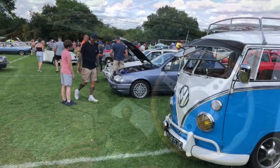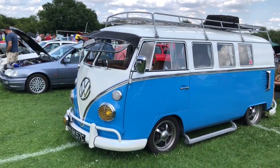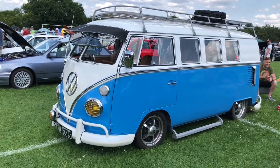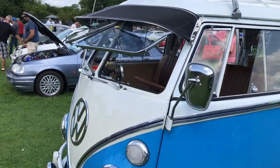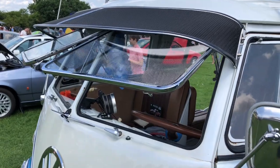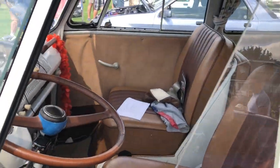I'm not an expert in the VW T1 split screen bus, but this has to be one of the nicest examples with some subtle modifications. Not quite a really low rider, but in actual fact looks really usable. The opening front screen is something that is really a novelty on a hot day like today, is at least some compensation for the lack of air conditioning.